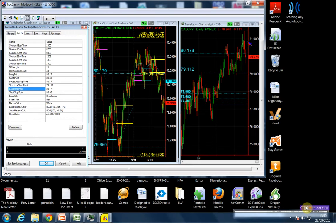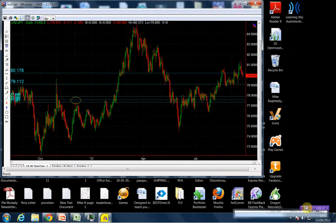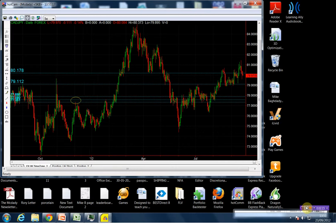For the short, you can see we're already in a sell signal. That's already a sell signal. We should be short the CAD yen. This is also a pretty significant point here that we can keep an eye on, but I'm just going to mark it now, 64.